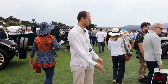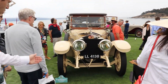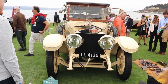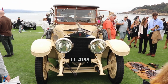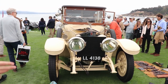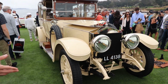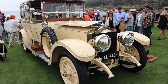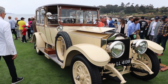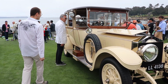And let's start off over here. Beautiful 1914 Rolls-Royce Silver Ghost. What's really cool about this one is it actually retains the original body on the original chassis. So a lot of the Silver Ghosts have kind of been restored, but maybe the body was put on a different chassis, whatever parts were available. But this one is fully original to the car, and it underwent a full restoration in 2005. It looks really amazing in this cream.